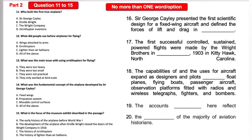Part 2. First, you have some time to look at questions 11 to 20.